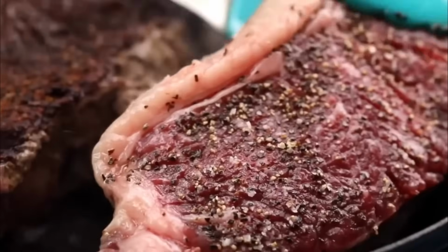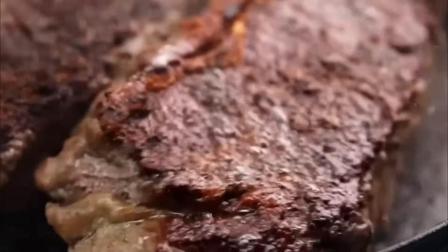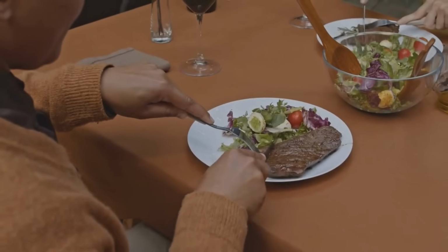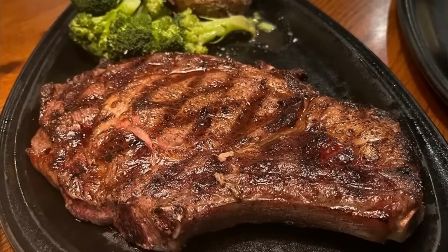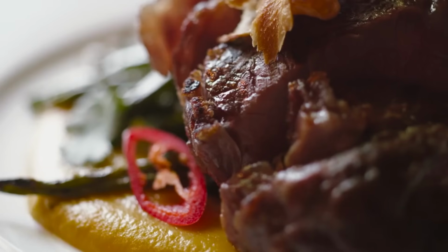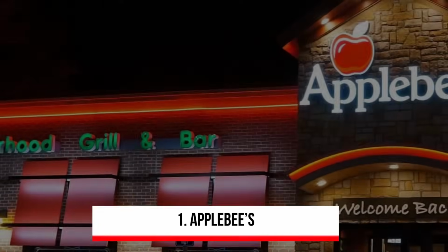There was a time when going out for steak meant something, a treat, a splurge, a meal you could trust. But what if the cuts we're served today aren't quite what they seem to be? Today at the Hidden Menu, we take a deep dive into what might really be on your plate. So let us start with number 1.